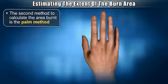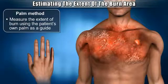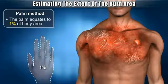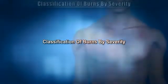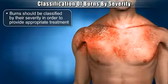The second method to calculate the area burnt is the palm method. Measure the extent of burn using the patient's own palm as a guide. The palm equates to 1% of body area. This method works on adults, children, and infants. Classification of burns by severity. Burns should be classified by their severity in order to provide appropriate treatment.